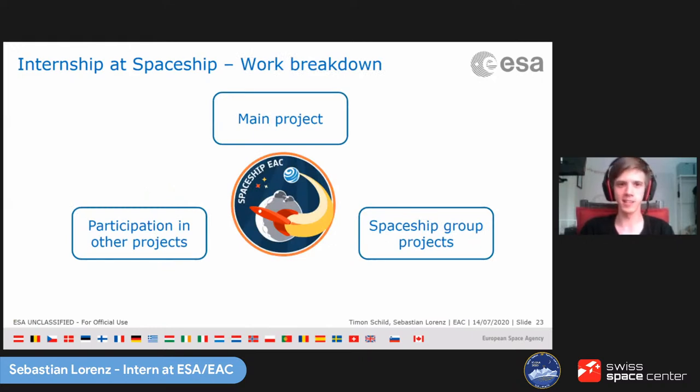Work is split into a couple of different areas. The first one is your main project, which is usually the focus of your work. It has a lot to do with your own area of expertise, and it's also your own. You have lots of freedom in where you want to take it and what you want to do with it, but you're still always open to discuss it with the trainees, with ESA staff, with everyone you want to talk to if you're not sure where to take it.